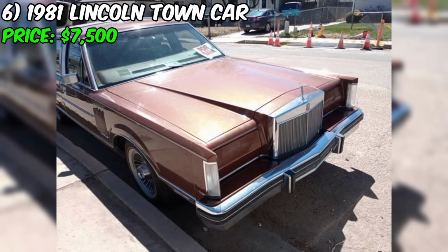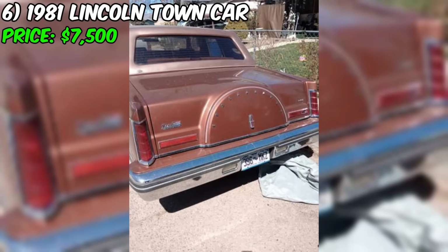The original rims and new tires are another great feature of this car. The fact that the original rims are still in place is a sign that this car has been loved and cared for by its owner. And with new tires, you won't have to worry about replacing them anytime soon, which can be a big expense on classic cars.